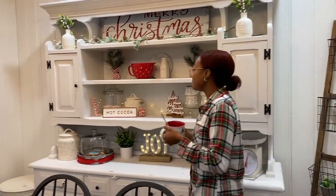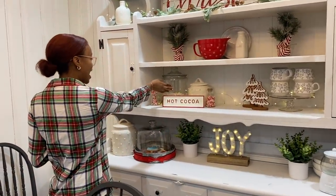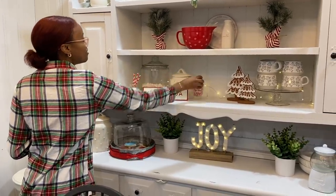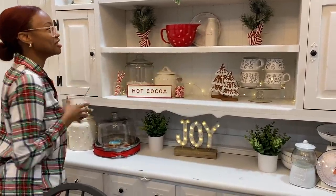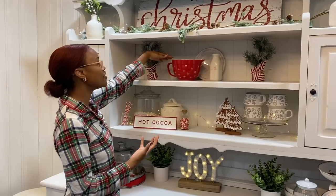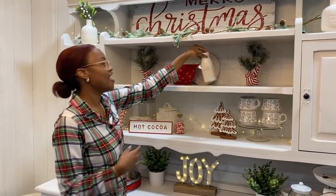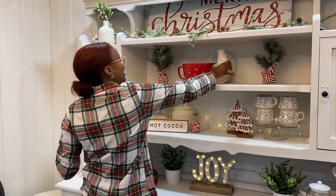So one of my favorite parts is definitely the hot cocoa bar. In here we have the hot chocolate mix with the marshmallow straws, really fun sprinkles here, and the mugs, of course, those are essential. And then closer to Christmas, when we finally get ready to make cookies and stuff, we have the plate up here that has the cookies for Santa, and also Santa's notes. How cute is that?